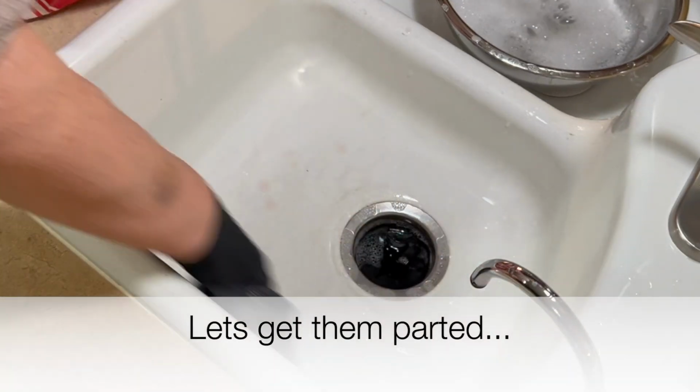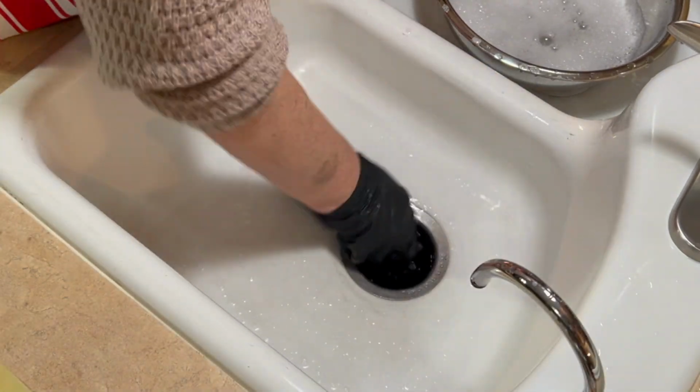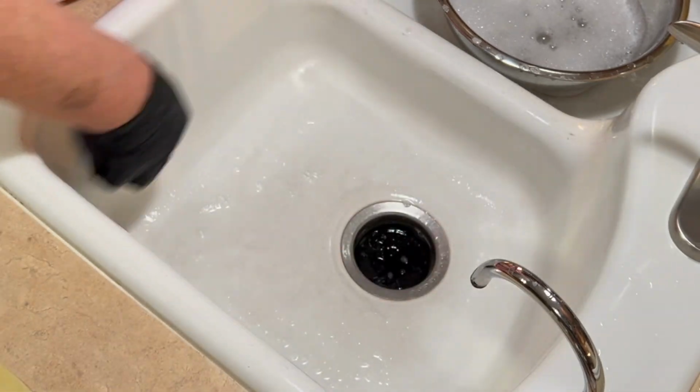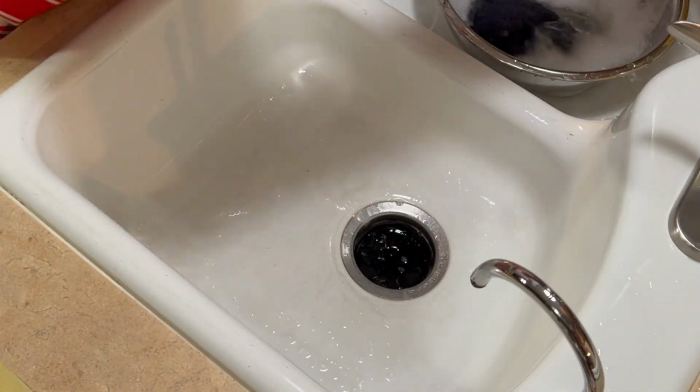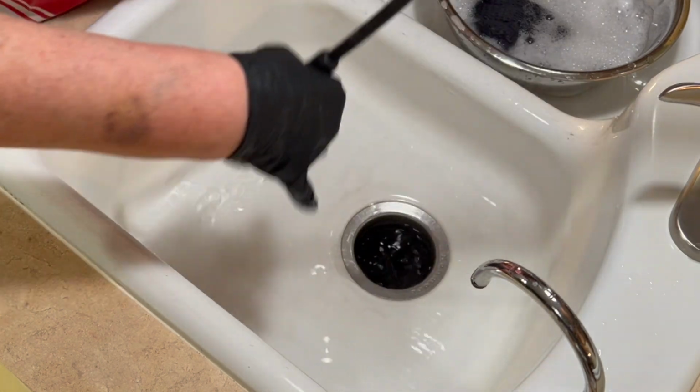So I want you to know that I have really hot soapy water here, and I am cleaning my sink before I put my chicken in it. Rinsing with really hot water.